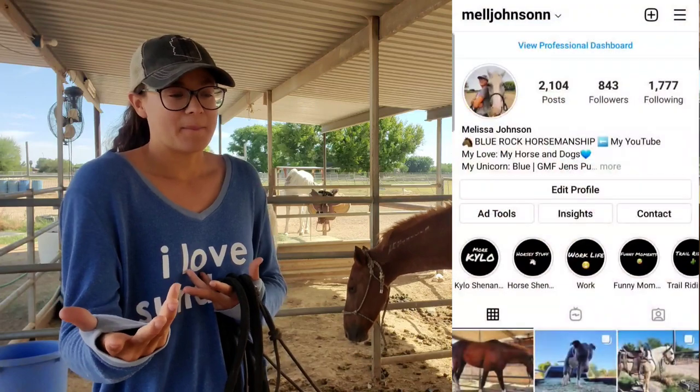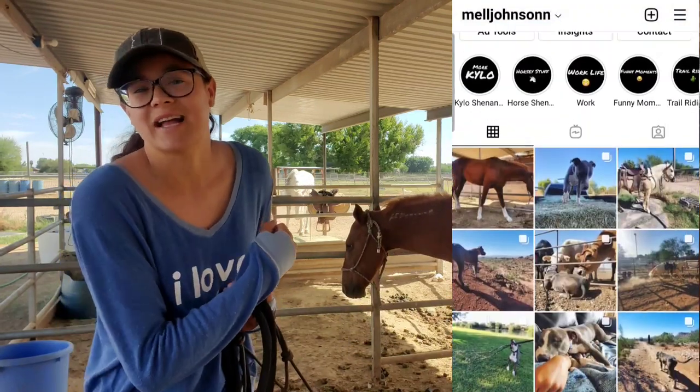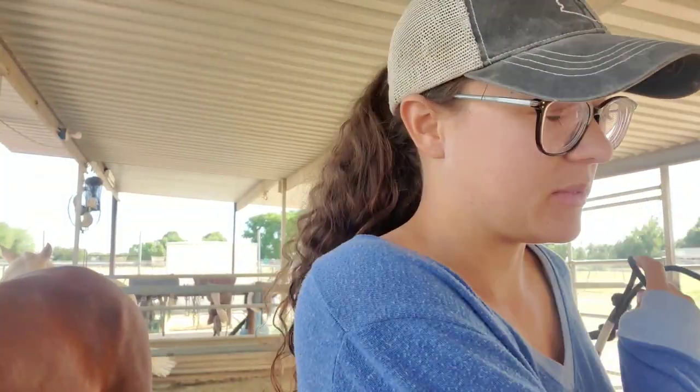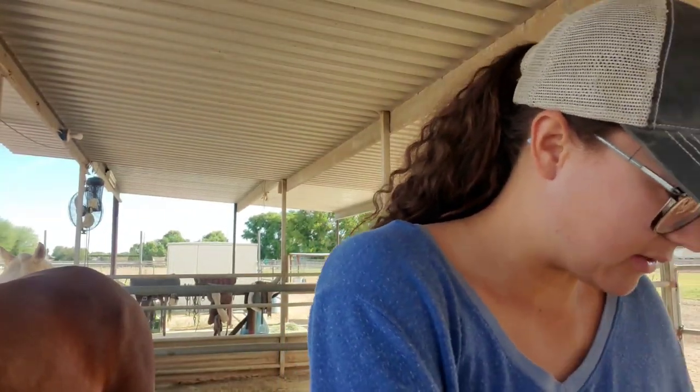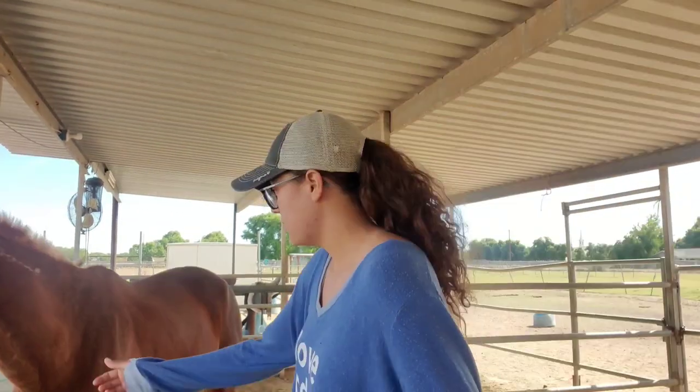So, yeah. Okay, let's catch this guy. All you have to do is clip the lead rope. That's not the hard part. The hard part is switching out the halters, because I don't want to use the halter that he's got on his face currently. So let me just switch this out.